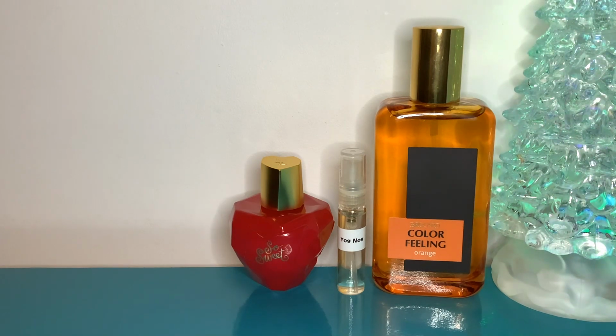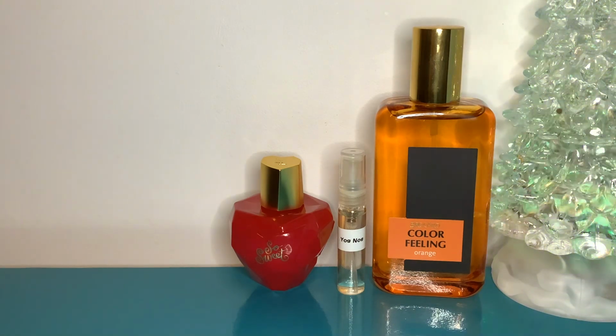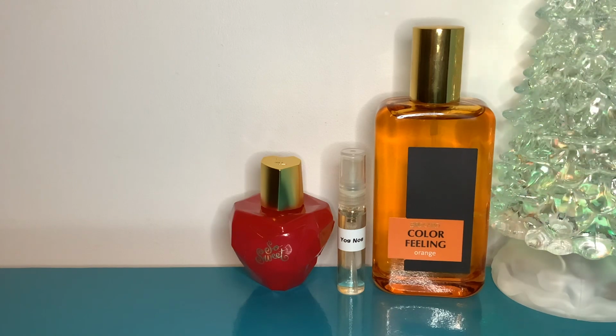So the top notes here are raspberry leaf, sour cherry and mandarin orange. Middle notes of iris, rose and angelica. Base notes of musk, cashmere and amberwood. This is such a pretty perfume.